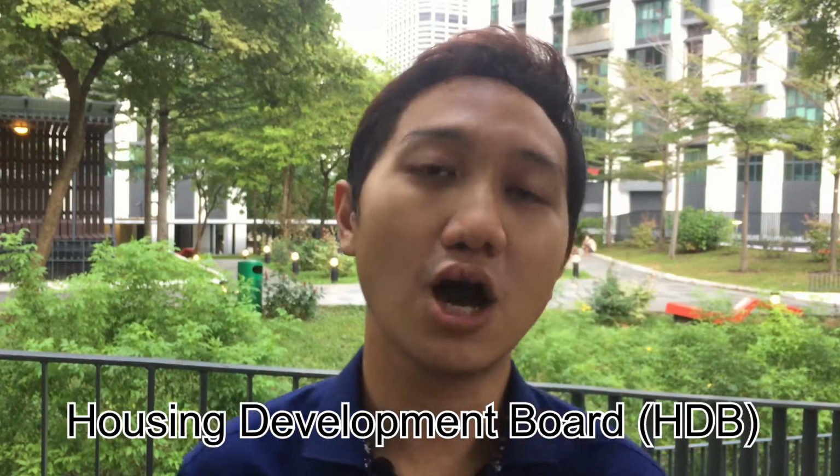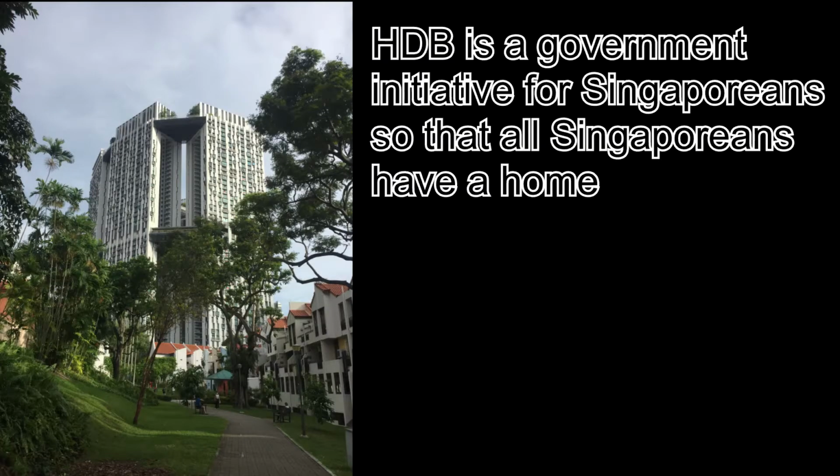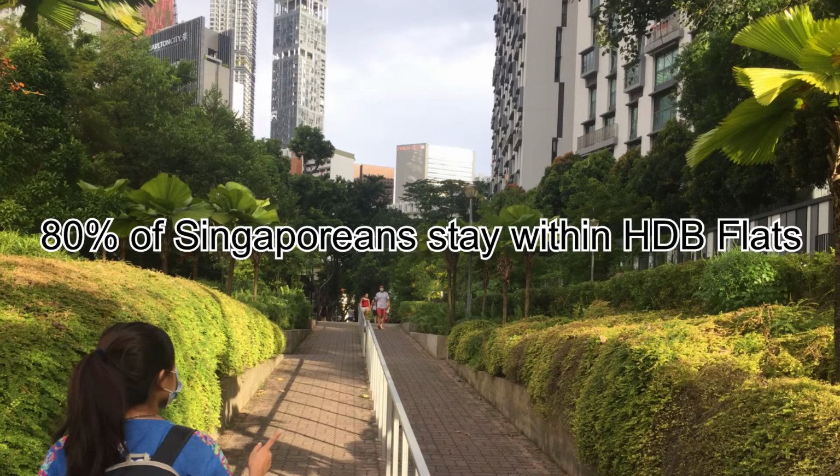Today we're going to talk about HDBs, right? Housing Development Board flats. Okay, so what is HDB? HDB is actually a government initiative for Singaporeans so that all Singaporeans have a home, all right? So this initiative is to provide affordable housing for Singaporeans. As you know, 80% of Singaporeans stay within HDB flats.